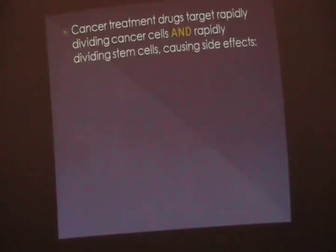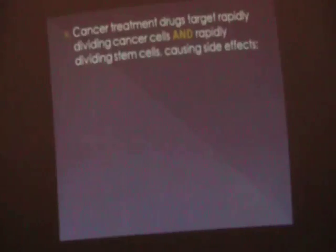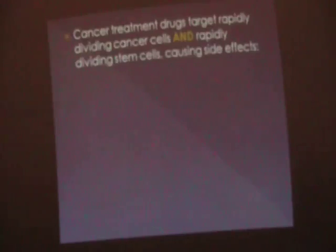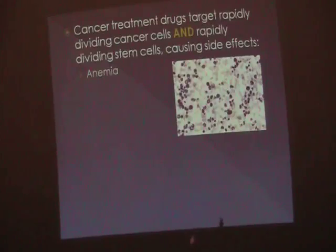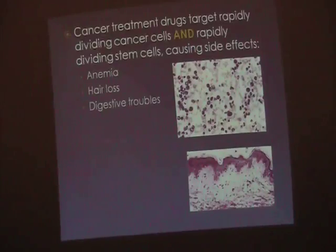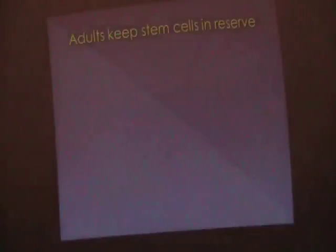This is a side note, but people who go through chemotherapy lose their hair. They have digestive problems. They will end up with anemia. And that's because chemotherapy will target cancer cells which are dividing rapidly, but so are our stem cells. So anywhere we rely on stem cells is where you're going to feel the side effects. Like anemia, and this is bone marrow cells right there. Hair loss, which is from the skin, obviously. And digestive troubles, this is actually from the colon. So this is because of stem cells dividing rapidly as well as cancer cells.